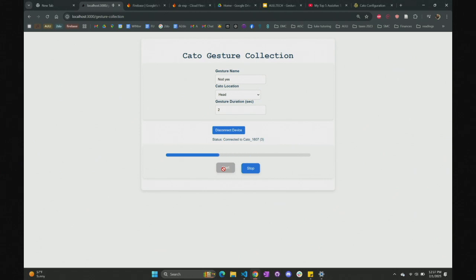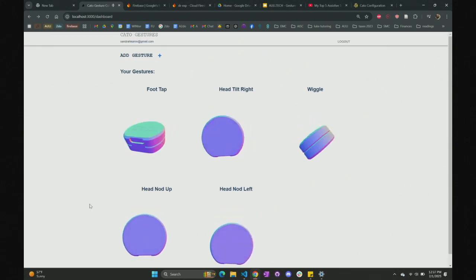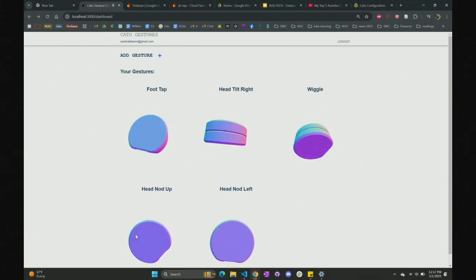We do recommend that you collect about 25 to 30 gestures, but we're going to be here all day if I do that over and over, so I'm just going to do 4. Once I've done that, those gestures and that data that was transmitted via Bluetooth from the Cato are stored in our database. And we can go ahead and take a look at what that gesture looks like. If we go back here, I'm back on my gesture homepage, and we have the head nod right over here.